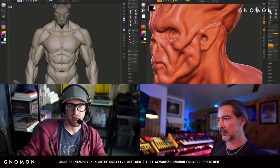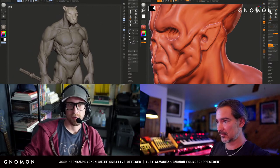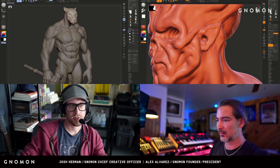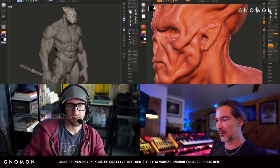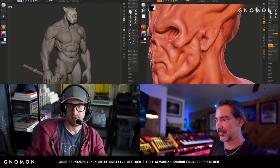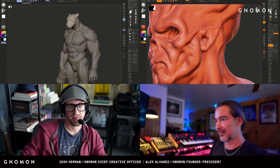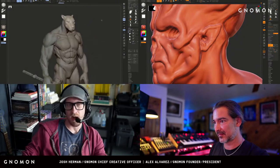For any Invincible fans, this is my Battle Beast start. A little subtle call out to Invincible fans, but I love that character. So I had made this head the other day during the stream, and I was like, oh, I could make this into a big cat person as well. He was in the most recent episode, so it's like a fan favorite.